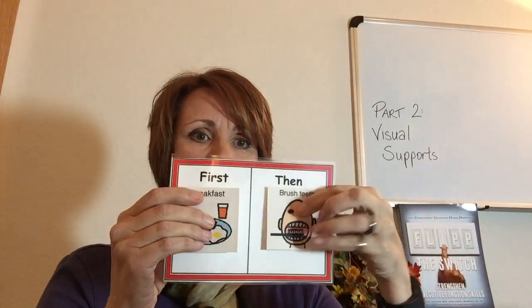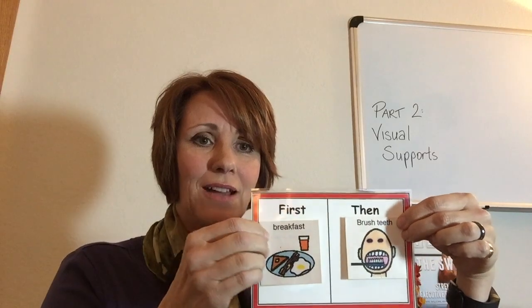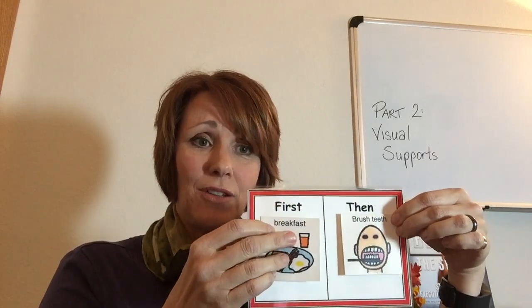And these would be used for a child who can read words, but you can also have pictures for students who can't read. So in this case, first you're going to eat your breakfast, and then you are going to brush your teeth. So again, another great visual support that allows kids to know what to expect. They know what they need to do first, and then they know what they need to do next.